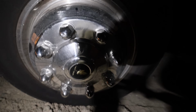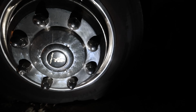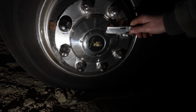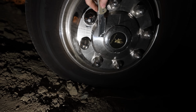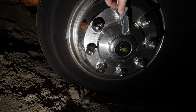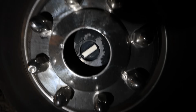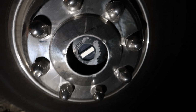No freaking way, dude. I think the front end probably works. I just assumed it was a fixed hub. No way. Oh my God, I'm so embarrassed. Holy cow. What does that say? It says free. Oh my God.